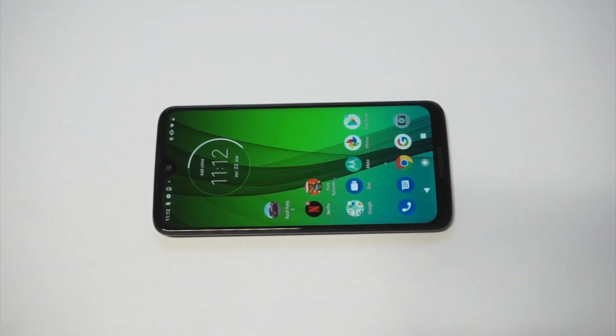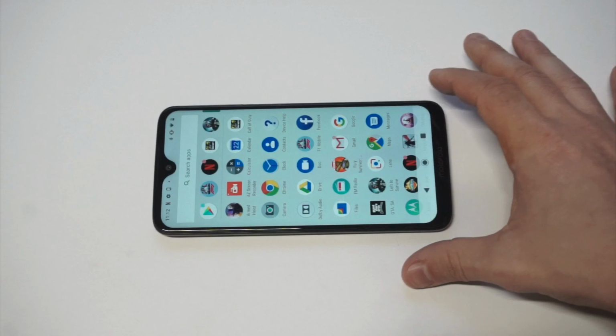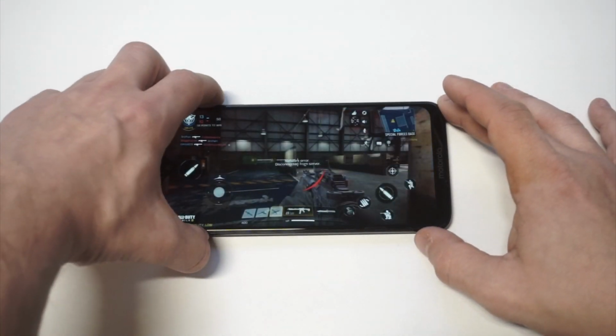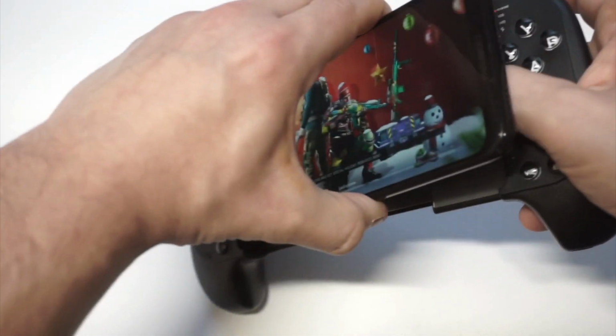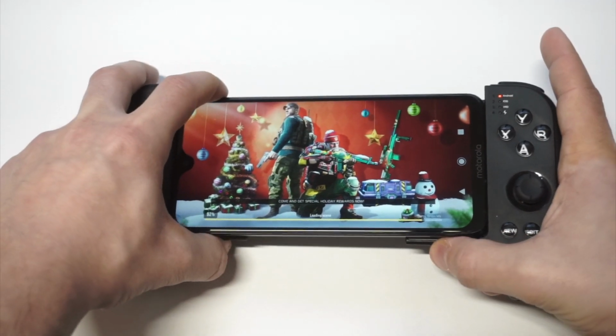All right, so anyways, that is going to do it for the Netflix quality comparison I wanted to throw up on there. But I wanted to get some Call of Duty Mobile going here. So we're going to do some COD Mobile, and we're going to get out of this match. Now I've got my go-to controller over here, the Mobicon, so we're going to use this. And we're going to get into some gameplay on here.